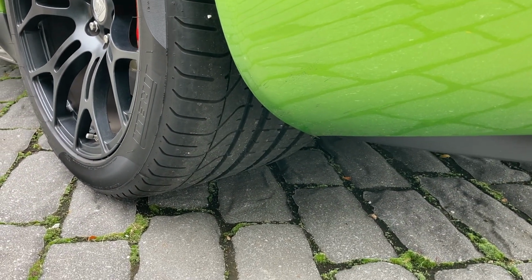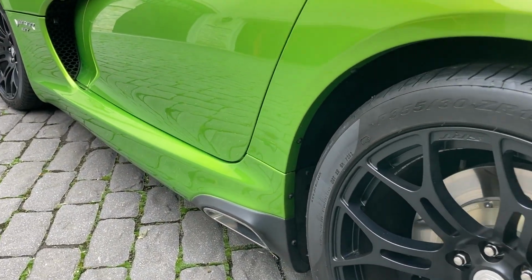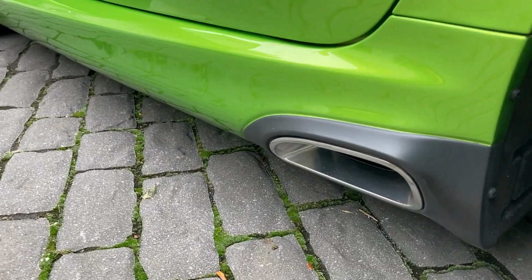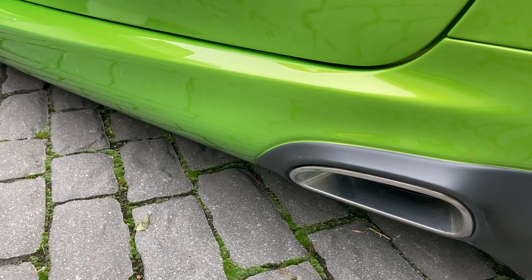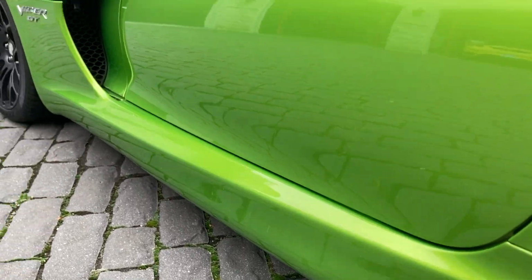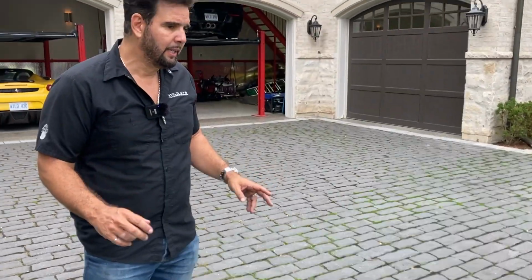And even the way they integrated the side exhaust, it's really well put together. Not many people know this, but Vipers, from the beginning, were always hand built. They were always called hand built in America, as opposed to the Corvettes and other sports cars that come right off an assembly line.